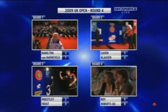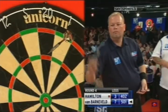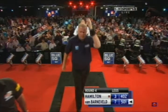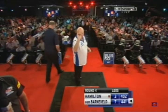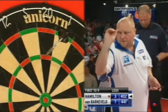What about this on board number 1? I mean, Raymond van Barneveld very much in control now. Yeah, he is. Andy Hamilton's not got out of the gate quick enough like he did against Van Gerwen yesterday. His average just over 90 is not enough. He's a little bit angry with himself. But Barney was up at an 83% on doubles at one time, and that's why Barney is in front in this game. Can Barney make it into the draw for round 5 of the competition?